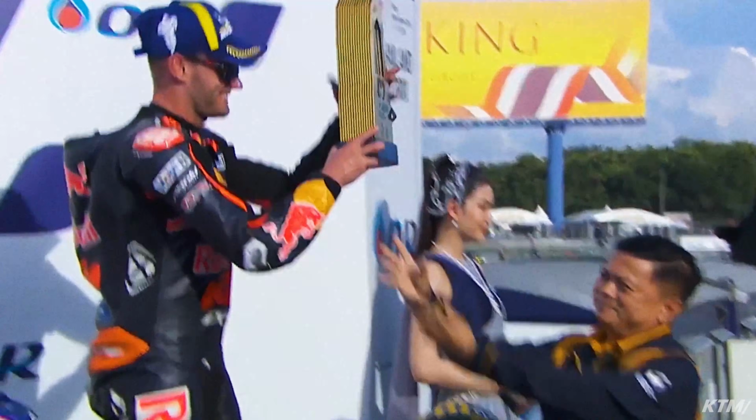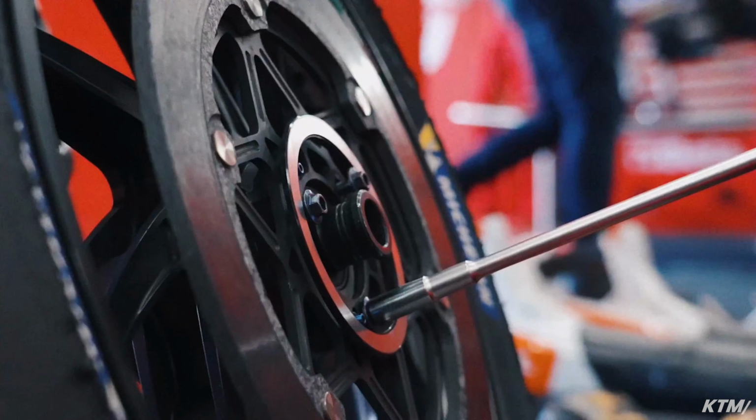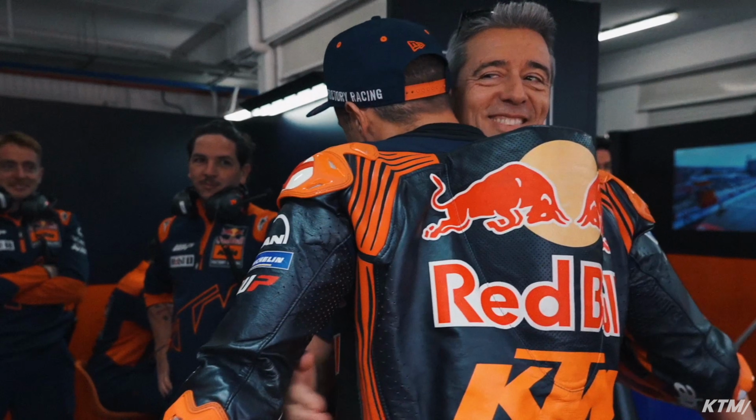Now, these numbers are educated guesstimates based on research and data we found across a variety of different sources, so just keep that in mind. But it's still interesting to see how much it would potentially cost to run a MotoGP team.